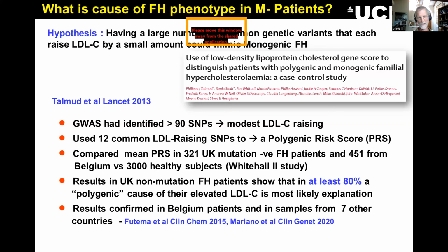We compared the mean PRS in a group of UK mutation negative FH patients, and then a replication group from Belgium, compared to 3,000 healthy subjects from a population-based study called Whitehall 2. And the results showed that in at least 80% of the non-mutation FH patients, a polygenic cause of their elevated LDL cholesterol is the most likely explanation. The results were confirmed in the Belgian patients and now in samples from 7 other countries.